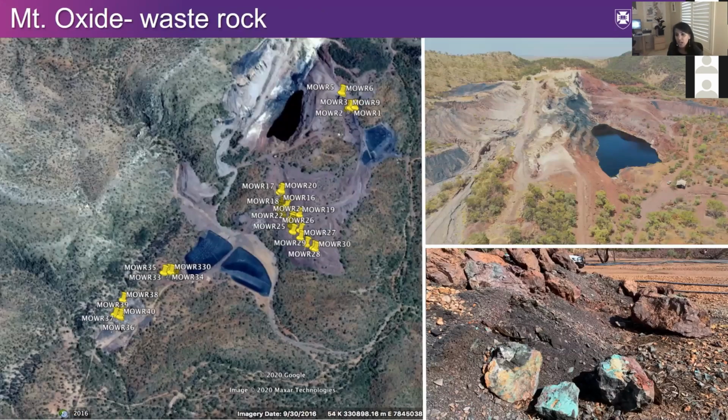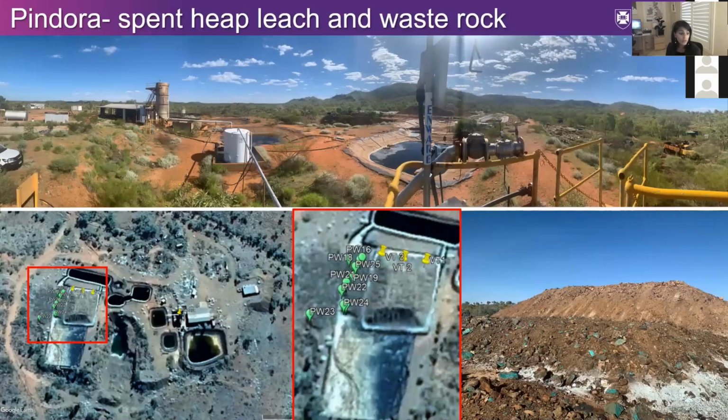Mount Oxide, again, we had an opportunity to sample the waste rock. You can see in the aerial image there these really steep escarpments next to the pit lake, really sooty magnetite, and it's a very ferruginous waste rock kind of place. But as you move out from the site more towards where you can see MOWR36 on the Google Earth map, you have these small piles of waste rock where we've got lots of obvious copper oxides sitting on the surface. Pandora was another site we got to look at, very small operations here, but again, lots to see in terms of heap leach material and waste rock material too.